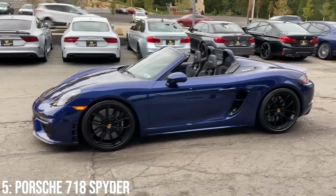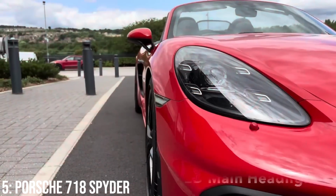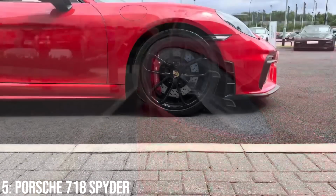replacement far sooner than you'd expect. Other issues I found on forums include a couple of leaks and some early electrical gremlins, but broadly the engine is robust and they should have been kept in their Porsche maintenance schedules.